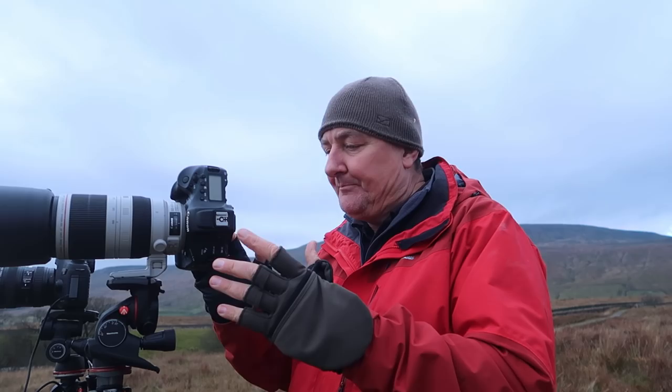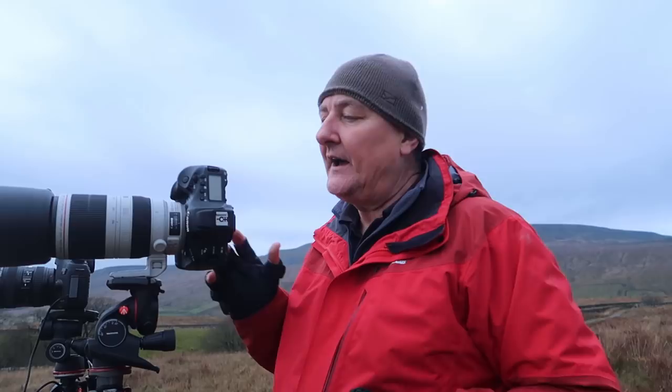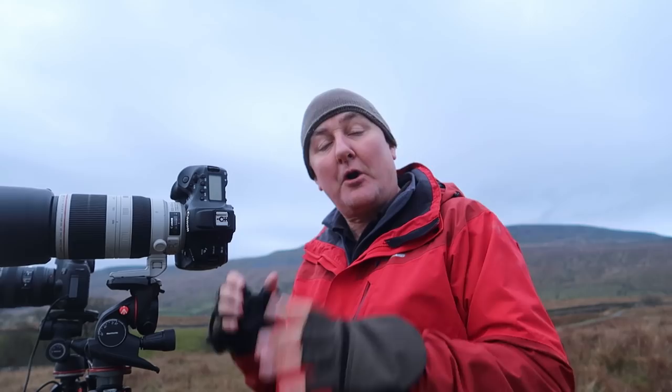Now my second camera is interesting, because this is the gamble. I'm not really sure whether this will work or not, but let me talk you through my rationale. I've got a 100-400mm lens on there, and I'm quite tight actually, I'm at 120mm, somewhere around about that, and I'll probably crop in a little bit tighter as well.